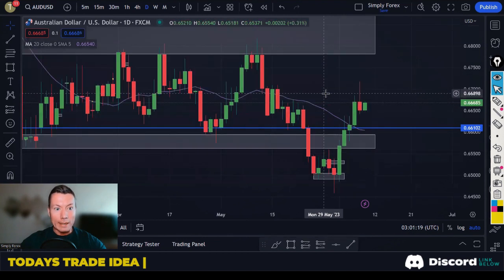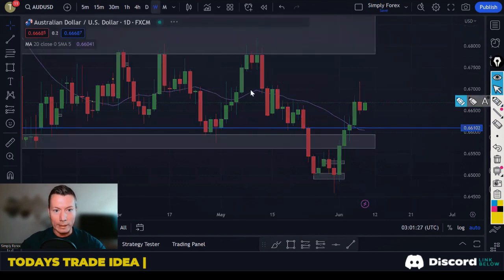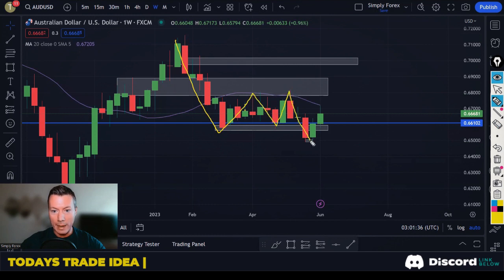I like this trade, I like Aussie dollar, US dollar, but I prefer New Zealand US dollar. So let me show you something quite interesting on the weekly chart with Aussie dollar, US dollar. On the weekly chart, we are clearly in a downtrend. Bang. We've got lower lows, lower highs. We're clearly in a downtrend, guys.